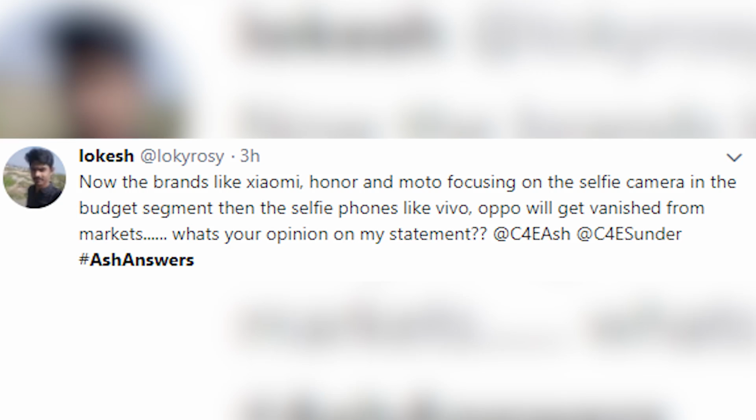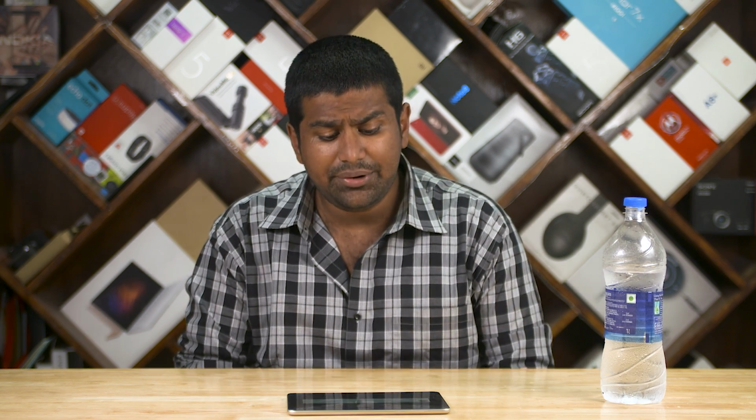Now that brands like Xiaomi, Honor and Moto are focusing on selfie cameras in the budget segment, the selfie phones like Vivo and Oppo will vanish from markets. What's your opinion on my statement? Now, the only reason Xiaomi, Honor and Moto are focusing on selfie cameras is because of Oppo and Vivo. Basically, Oppo and Vivo did all the marketing for them. They marketed selfie cameras, so now they're trying to get on that hype train. All the interest that's been drummed up around selfie cameras, Xiaomi, Honor and Moto want to offer that too. So I highly doubt it's going to cause these brands to vanish. They'd probably pick another thing to market. Marketing sells, guys. That's the reason why the Redmi Note 7 Prime is selling today.